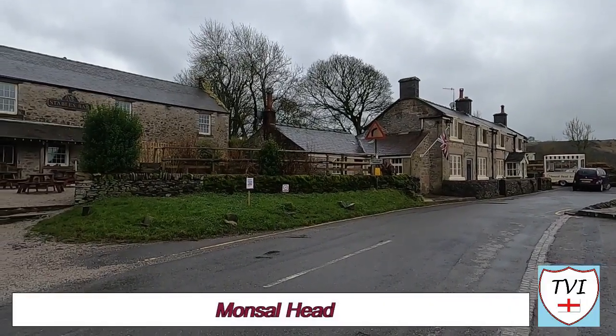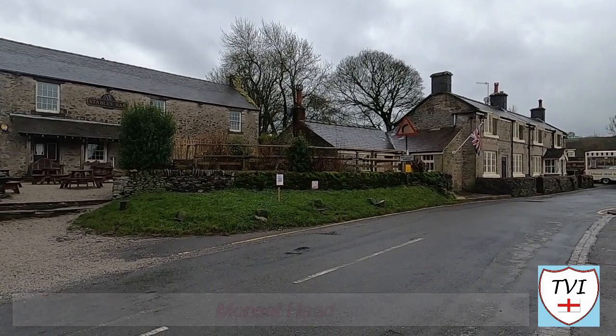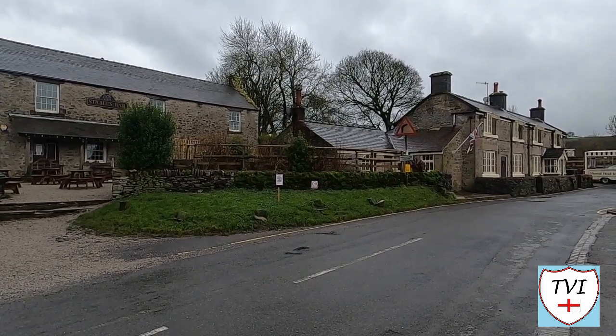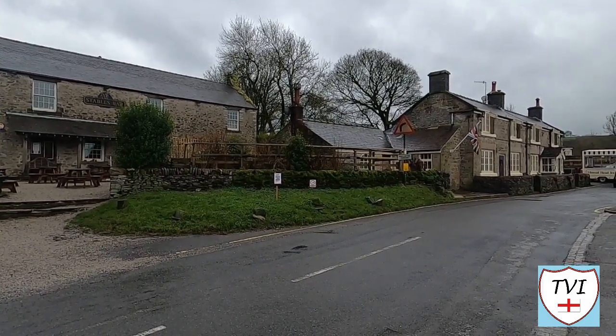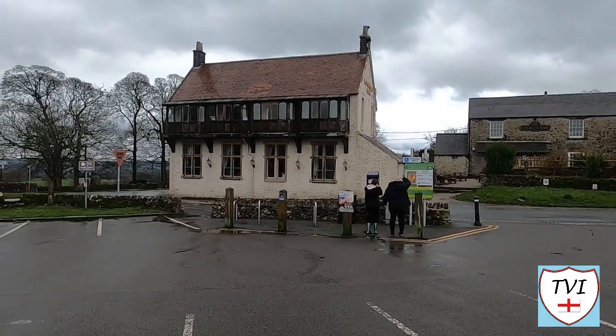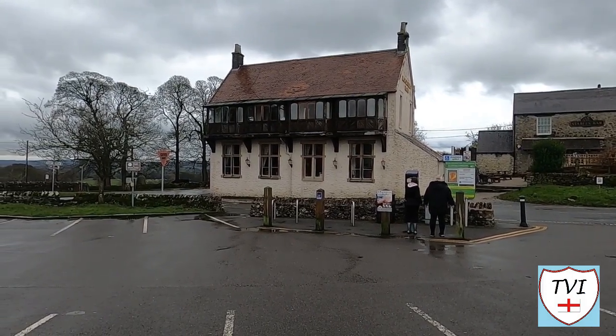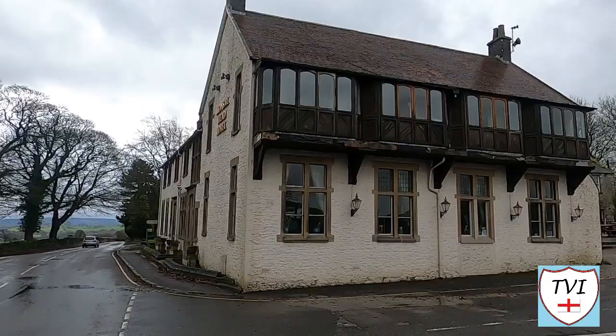Once at Monsal Head, it's not hard to see why this is one of the most popular beauty spots in the Peak District, with absolutely fabulous Dales scenery. There are visitor facilities here at Monsal Head, including a car park which charges £5 for all-day parking. There's also a cafe and a block of public toilets owned by the council. It can be a busy place in the height of summer.